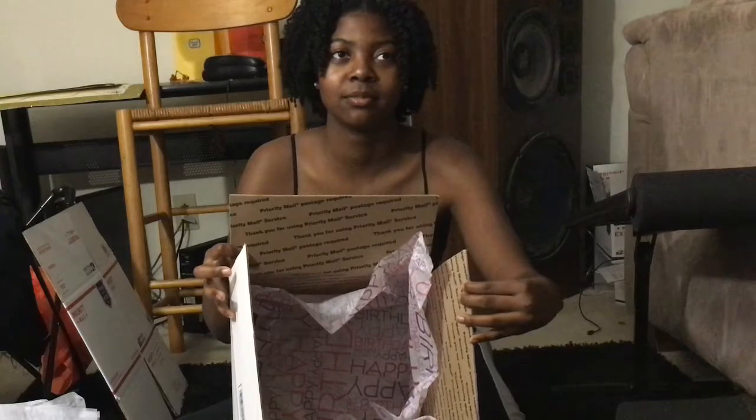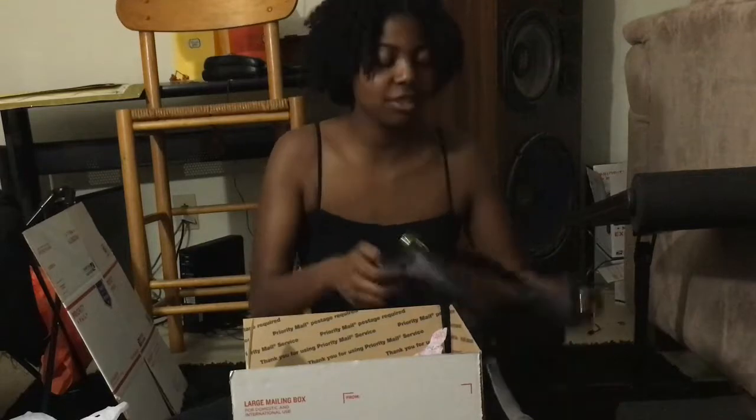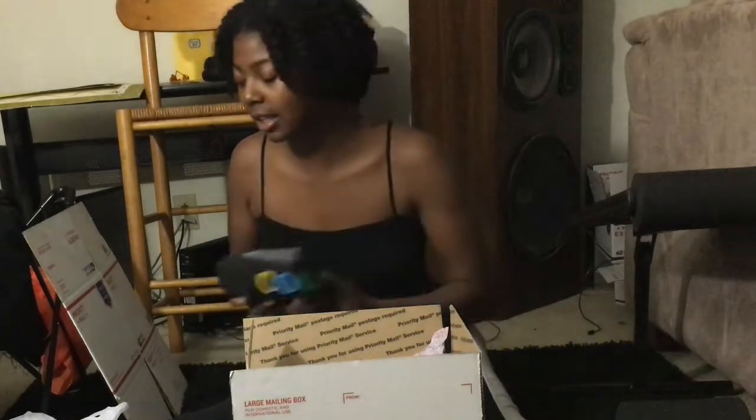Okay, so then you have the product that you're selling. So this is how I make the product that I'm selling look nice in the box. So you want to fold it. I was kind of nervous about folding this because it's a thick material and I didn't want it to crease, but it doesn't matter. And I fold it four times. I fold it to make it look nice.